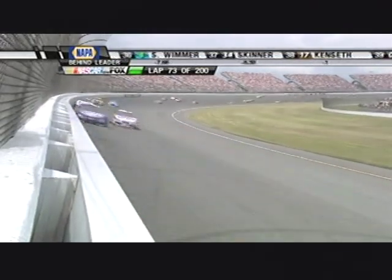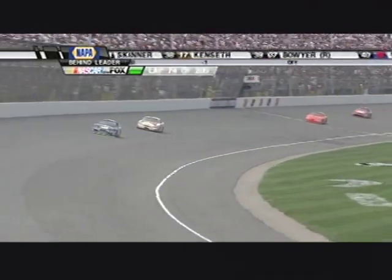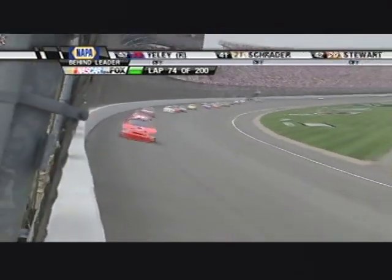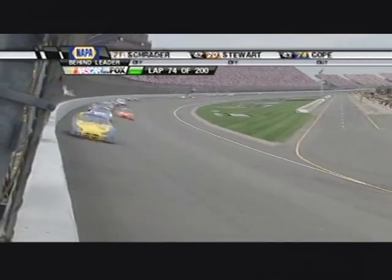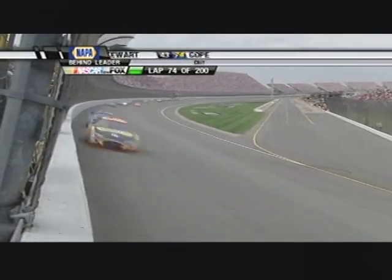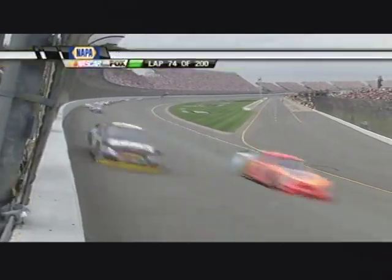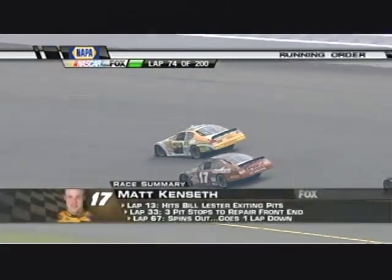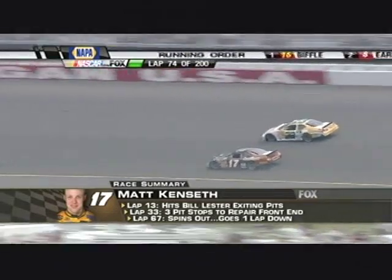Now multiple pit stops for Matt Kenseth, who now sits a lap down. Steve? Yeah, Mike, it's been a rough day for the former Nextel Cup champion. He was trying to avoid Tony Raines and felt like Raines wasn't giving him enough room. He actually, the 17 of Matt Kenseth, ran into the 12 of Ryan Newman, making contact. That's what caused him to spin out.